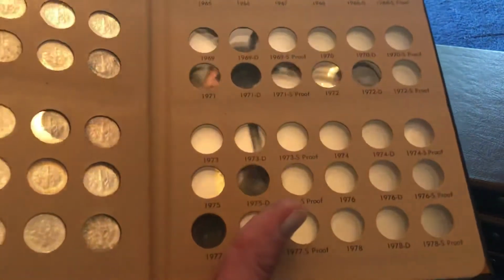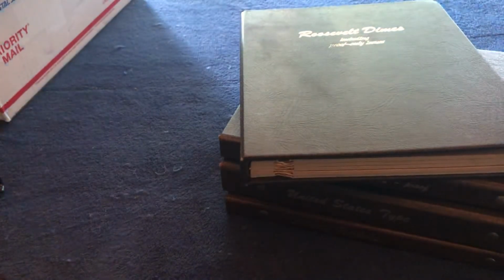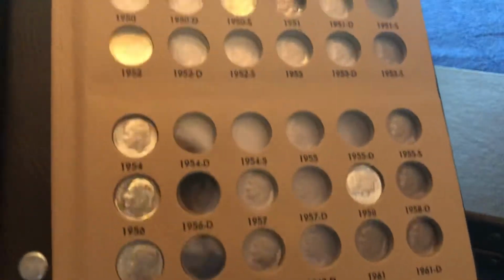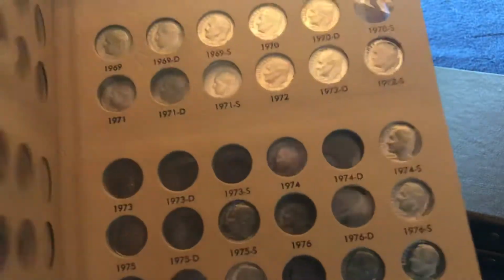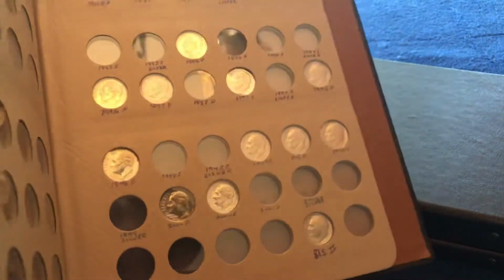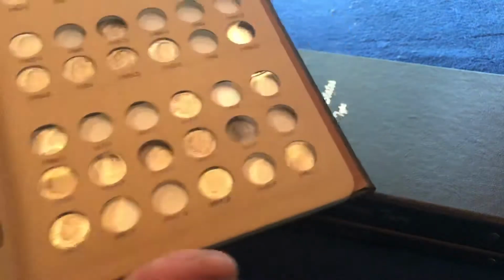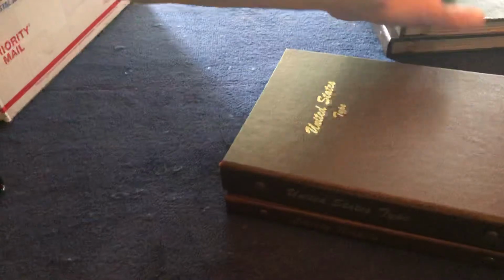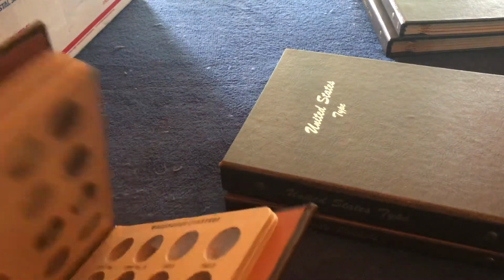So I'll have to go through this one, I believe. Well, I guess I'll have to ask him for sure. Maybe these go in the other one, but vice versa and so forth. But look at that. I have almost a complete Roosevelt album of some beautiful BU coins. Totally worth it. Totally worth it. That is awesome. We'll go through the albums a little bit later.